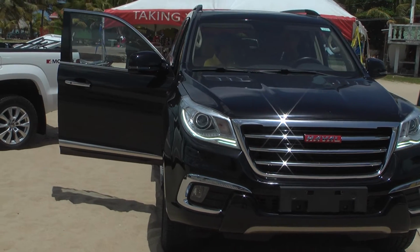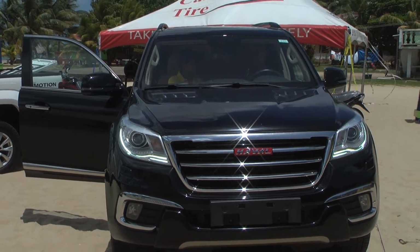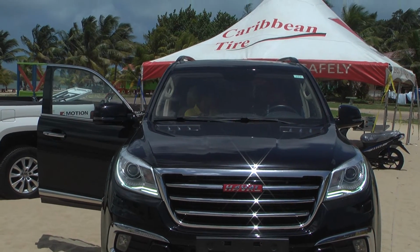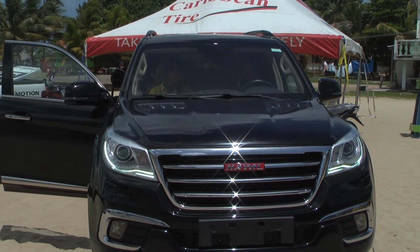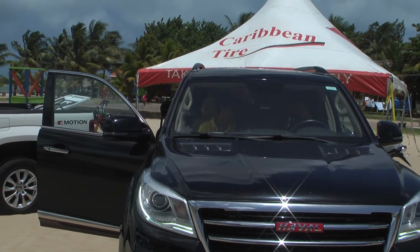Absolutely. And it's not just bringing those features to Belize because they might not understand. No, we actually deserve that. Yes, we really deserve that. We are people who want the better things in life. When I get in my car, I need to know that everything is right, and when I get in the Haval, I feel comfortable and confident.